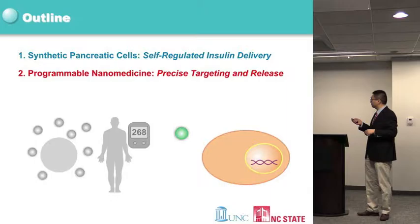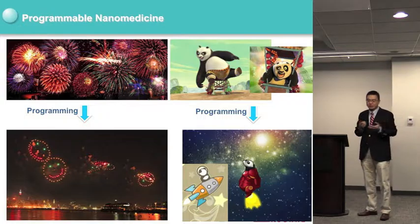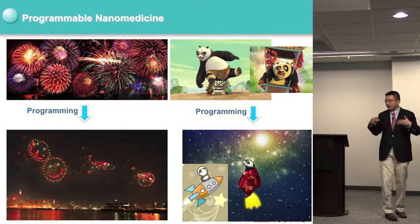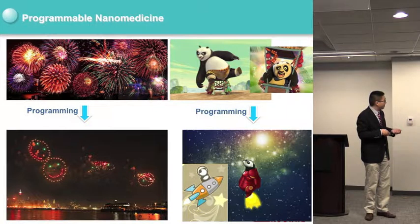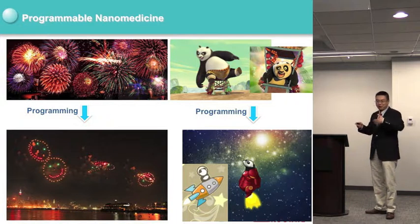We call it a program of nanomedicine. Programming is always exciting. This is a firework, and after programming, you can form patterns like this smiling pattern, which could be more interesting. This one is Kung Fu Panda, and after programming, this firework guy may someday go to the moon.